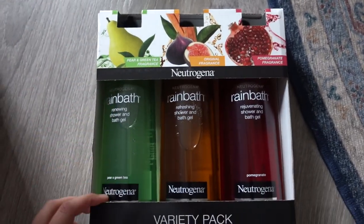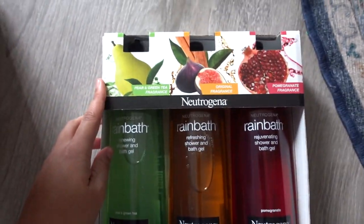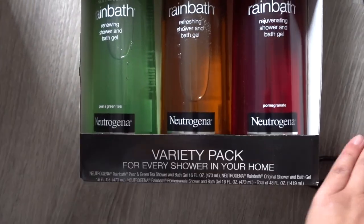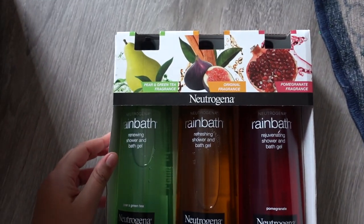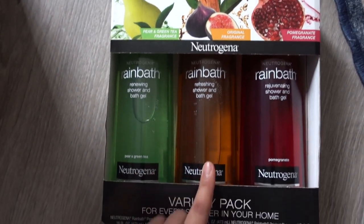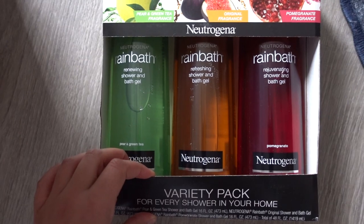Okay, so I need new shower soap, so I bought this pack from Sam's Club. I love Sam's Club because you can buy everything online and get it delivered. I paid like 20 for this pack, which is pretty good, and they're an average size.